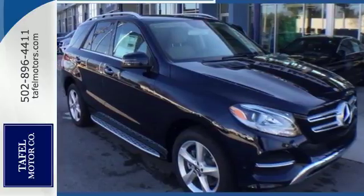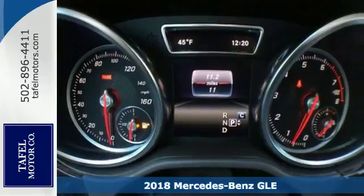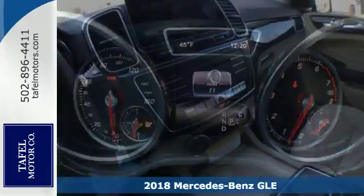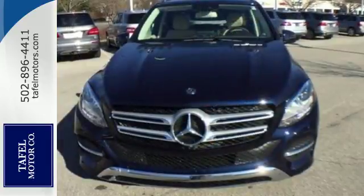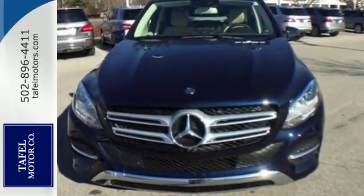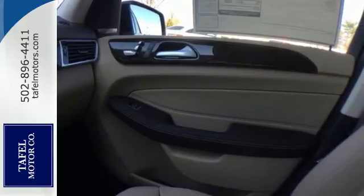Here's a 2018 Mercedes-Benz GLE. Whether you've reached the top or are on your way there, this is the premium sport utility vehicle for you. It doesn't just seat five. It coddles them with hand-fitted upholstery. It doesn't just have over 80 cubic feet of cargo space. It has a power liftgate.